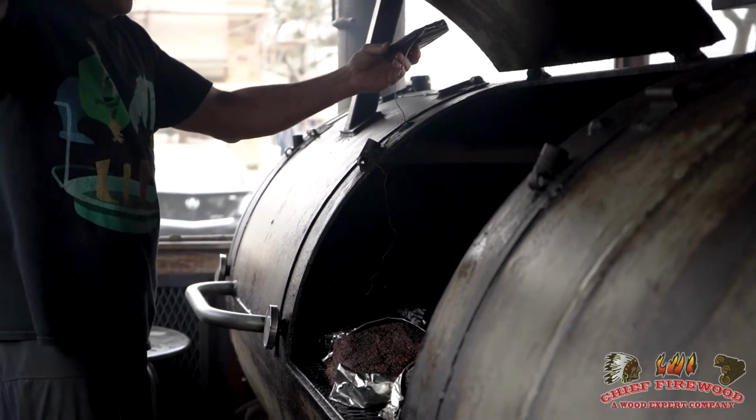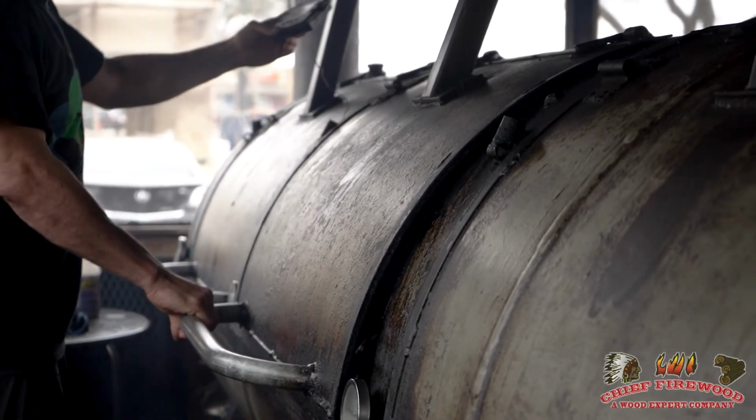So my name is John Bates. I'm the owner and fire tender here at Interstellar BBQ. We cook with post oak from Chief Firewood.